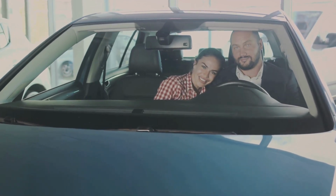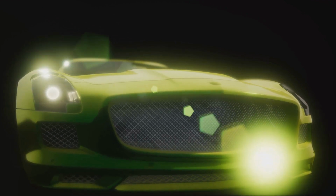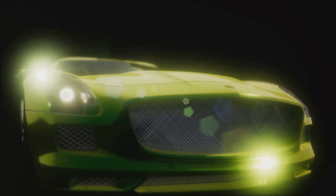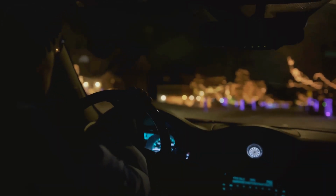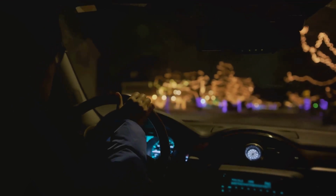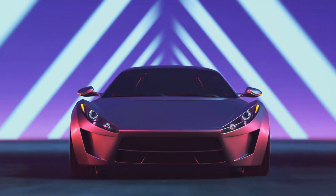But remember, the Zenvo Aurora isn't just about the price tag. It's about the experience, the thrill of driving a car that's been crafted with passion and precision. It's about the feeling of power and control that comes with sitting behind the wheel of a car that's been built to dominate. The Zenvo Aurora, ladies and gentlemen, is more than a car, it's a statement.